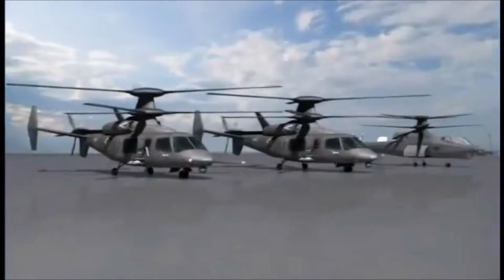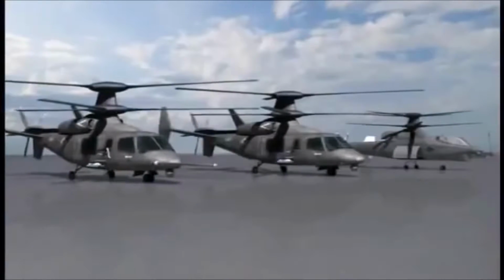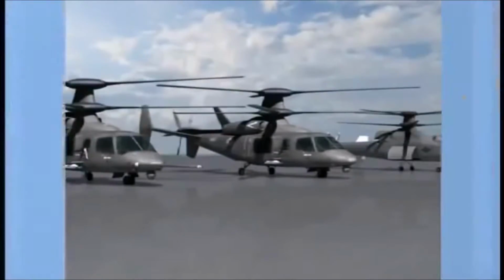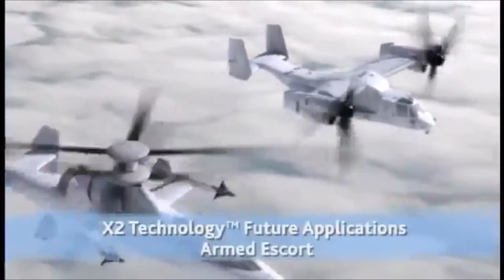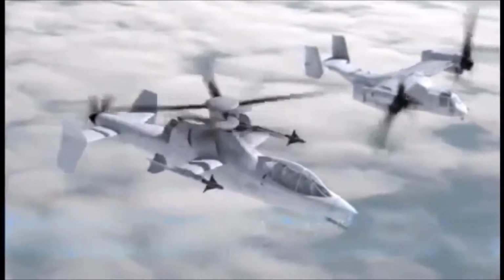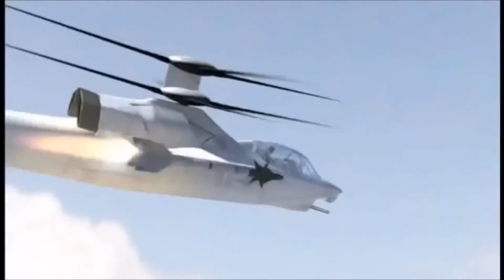Sikorsky has envisioned applications of its scalable X2 technology in a wide range of missions, such as combat search and rescue, armed escort, and missile site support. In an escort role, imagine a situation where an enemy aircraft is spotted. In this time-critical situation, an armed X2 technology aircraft can engage and destroy the enemy to allow the mission to continue successfully.